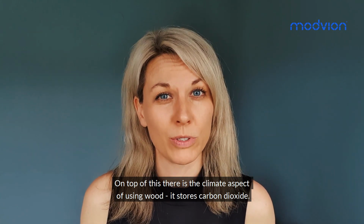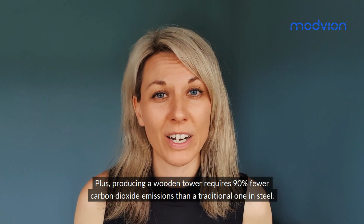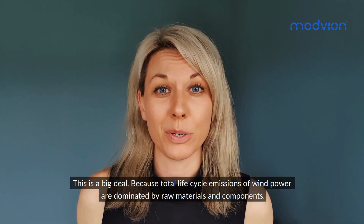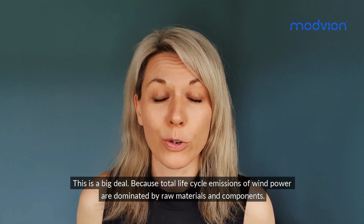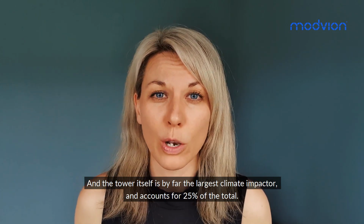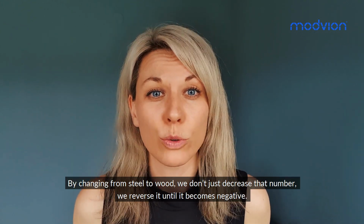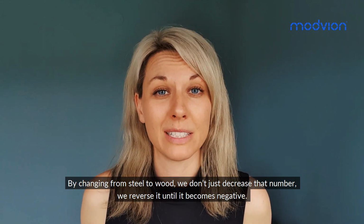It stores carbon dioxide. Plus, producing a wooden tower requires 90% less carbon dioxide emissions than a traditional one in steel. This is a big deal because total life cycle emissions of wind power are dominated by raw materials and components, and the tower itself is by far the largest climate impact and accounts for 25% of the total. By changing from steel to wood, we don't just decrease that number, we reverse it to become negative.